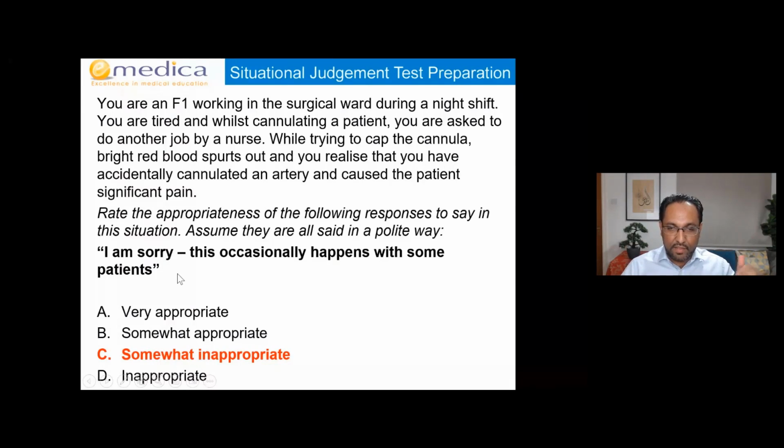But the reason that it's not somewhat appropriate is that it would be more positive than negative. It's got both positives and negatives, but more positive than negative. Somewhat inappropriate is it's got positives and negatives, but more negatives than positives. So look, I'm sorry, that's the only positive. The rest of it is negative.